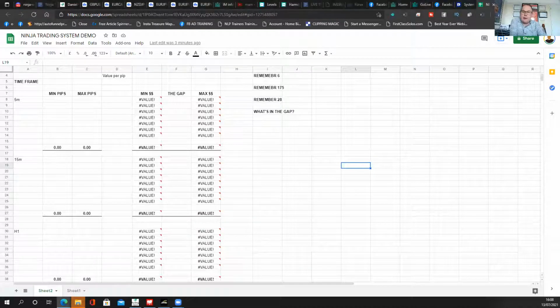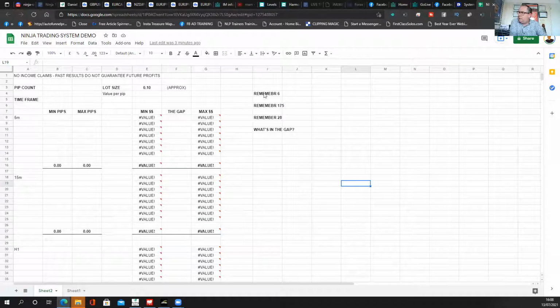I'll show you some real trades. I'll show you some trades that people have taken in the team. So nothing left out. Let's just set this up for you. So what we're going to do is we're going to look at a currency pair on 3 different time frames, right? And while we're doing this, I want you to remember these numbers for me if you can.